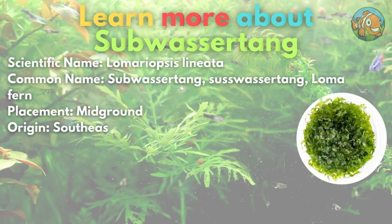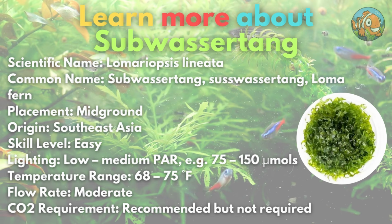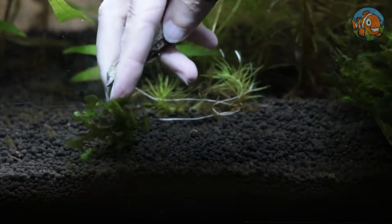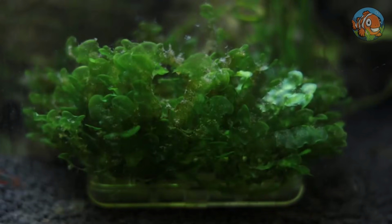For those who don't know, this peculiar moss that resembles seaweed, called Subwassertang, can be fixed to your hardscape or allowed to float in the aquarium naturally. It's a fantastic plant for fish or shrimp breeders who want to give small fry a safe natural hiding place.